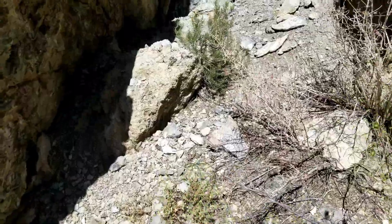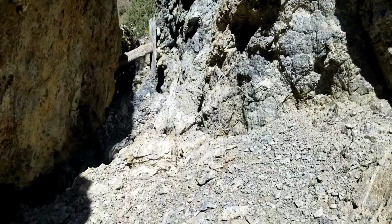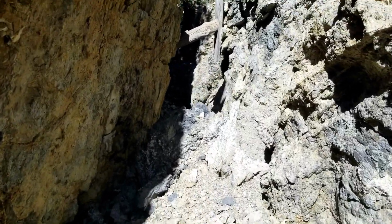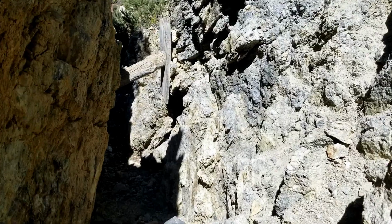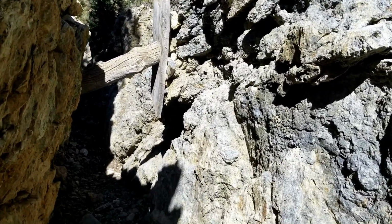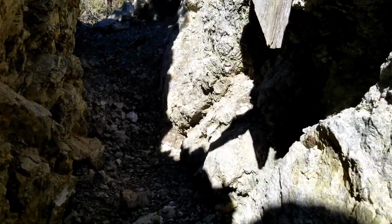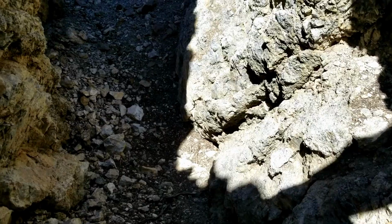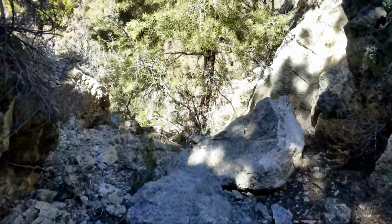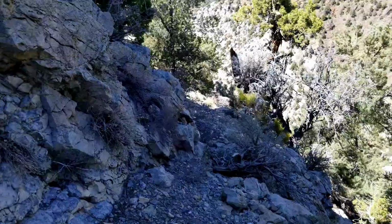So farther up on this stope / open cut, we're just following it through. She goes a ways. Single stull sitting there. And looks like it goes all the way over. Yeah, it pops out right up here. This almost looks like a little trail.